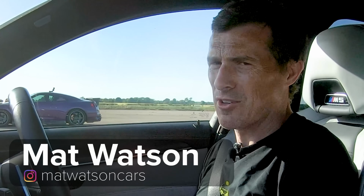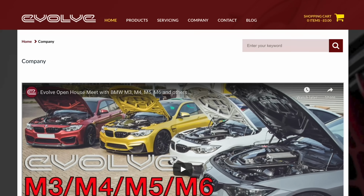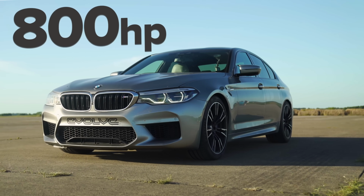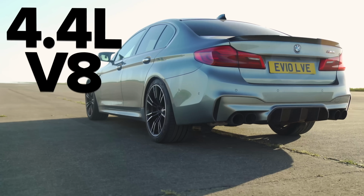I've got a really interesting drag race for you today. I'm sat in the BMW M5 Competition, but it's been tuned by Evolve, so it now has 800 horsepower and 950 newton meters of torque from its 4.4 litre twin turbo V8. It's bonkers fast, this car. So I want to see how it'll compare to a superbike.